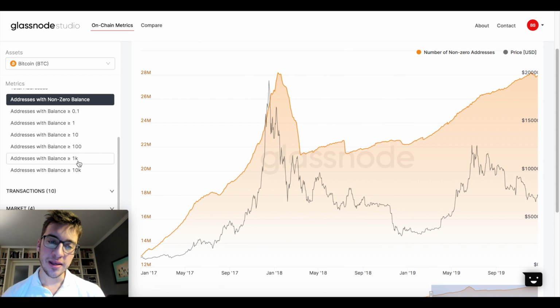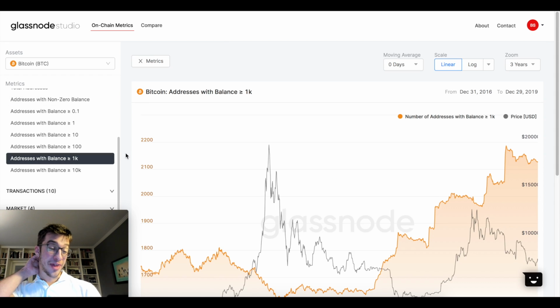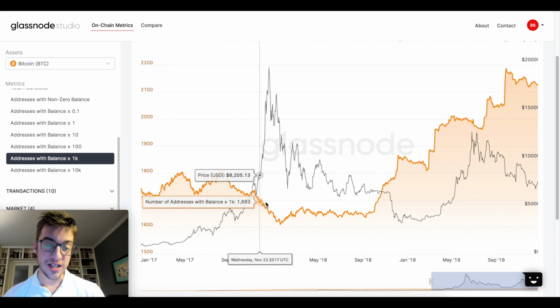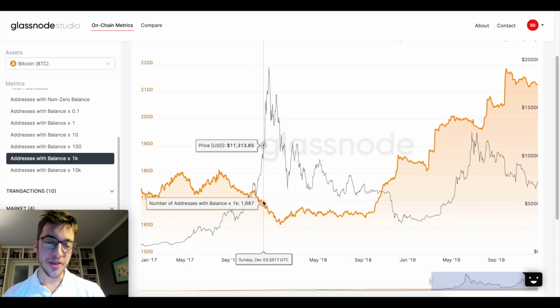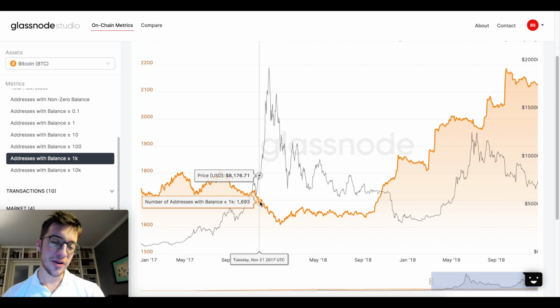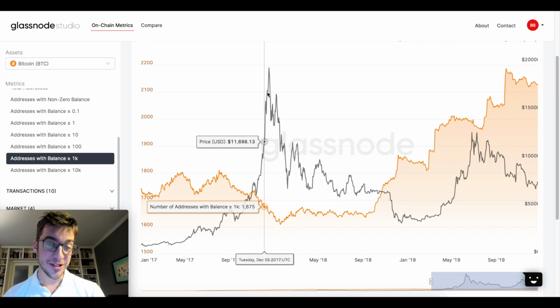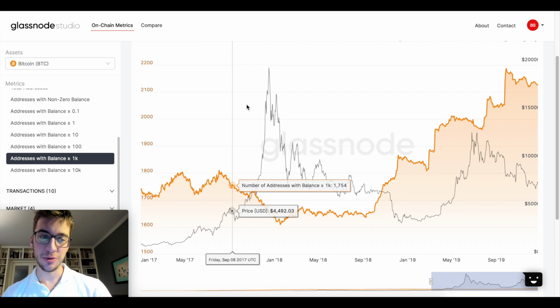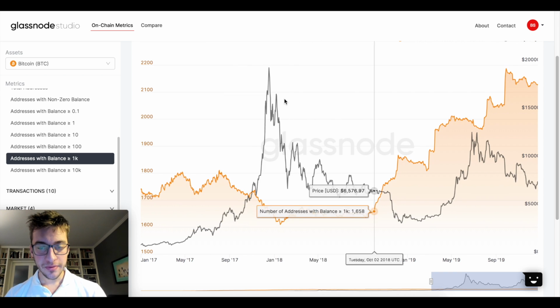But you can just see a complete difference in what even traders with more than 1,000 Bitcoin are doing. What are traders with more than 1,000 Bitcoin doing? Yeah, they were just decreasing their positions, or the number of people with more than 1,000 Bitcoin was decreasing as price was making its parabolic top. But those smaller traders, they were increasing, as you can see.